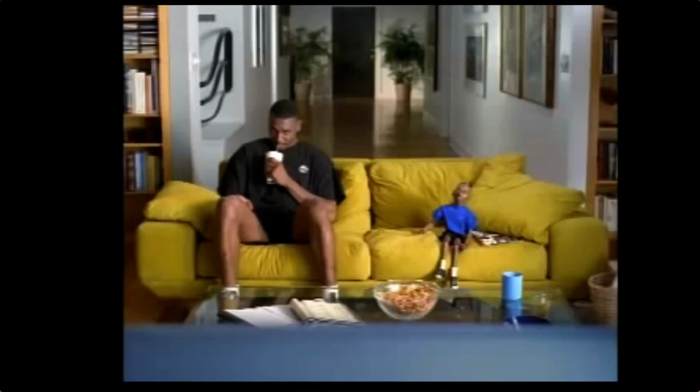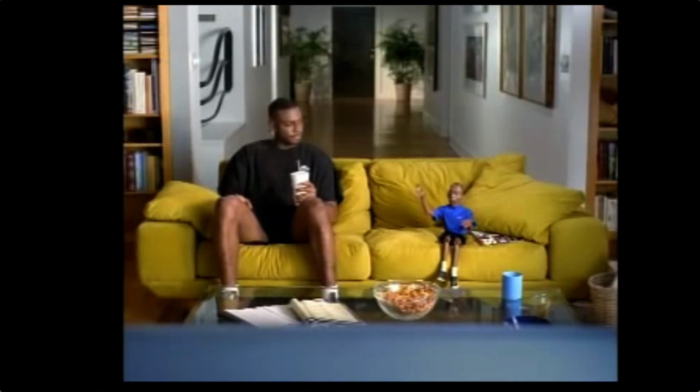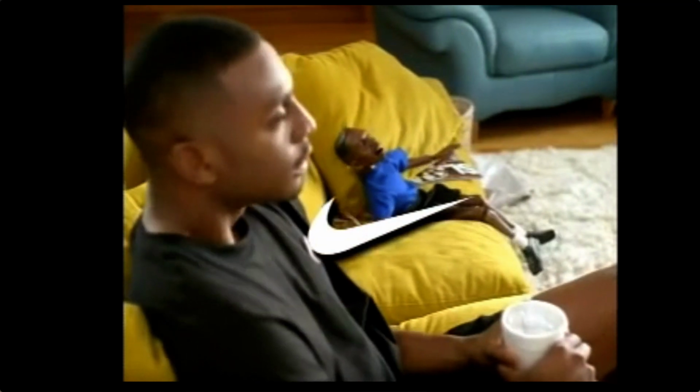Little Penny was the doll that went along with the Anfernee 1, the Anfernee 2s, and was voiced by Chris Rock. And it's also part of some of the most famous Nike commercials back in the 90s, so I think it is definitely a vibe.